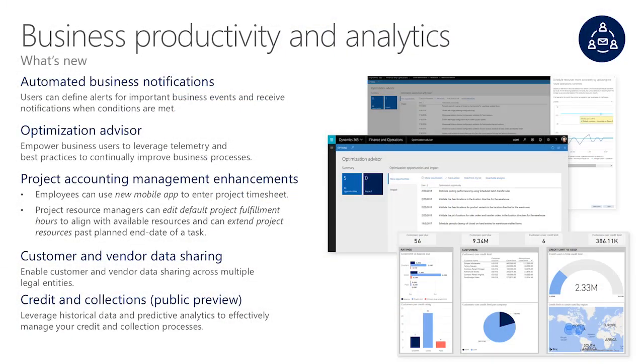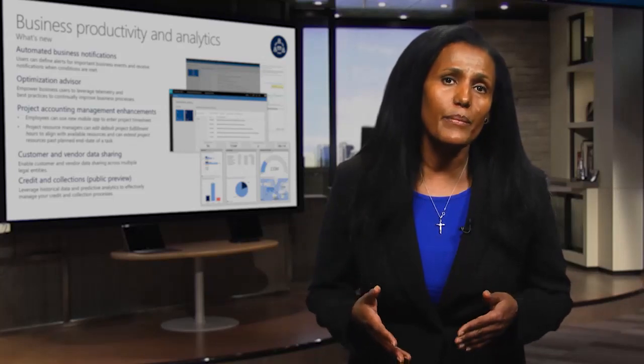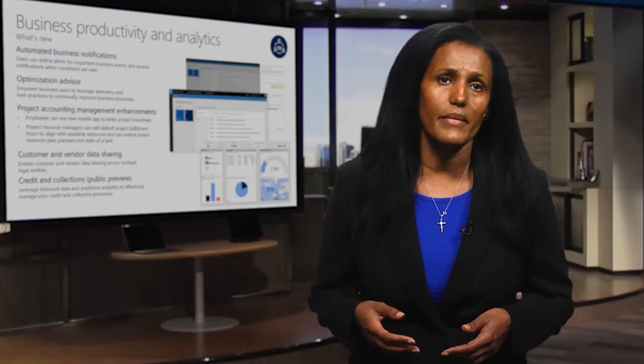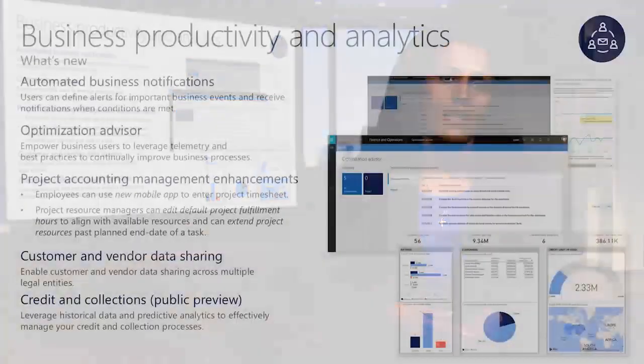We added project accounting management enhancements that empower users to deliver efficiency and productivity. Employees can use new mobile apps to create and submit project timesheets for themselves or others if designated as delegates. Project resource managers can now easily and simply edit the default project fulfillment hours defined by the system to better align with actual availability of resources.